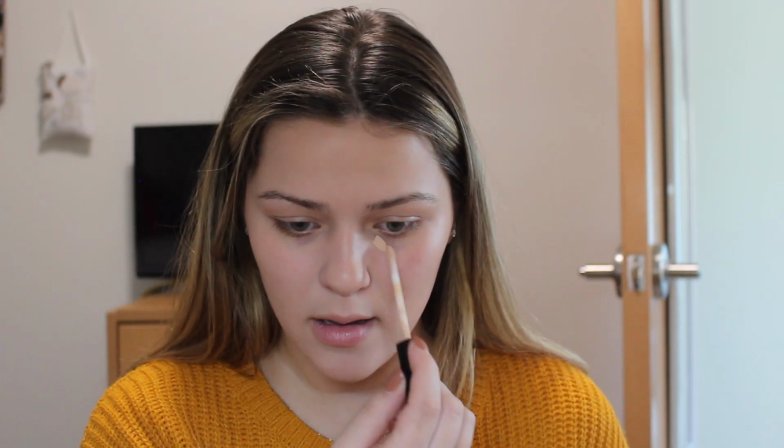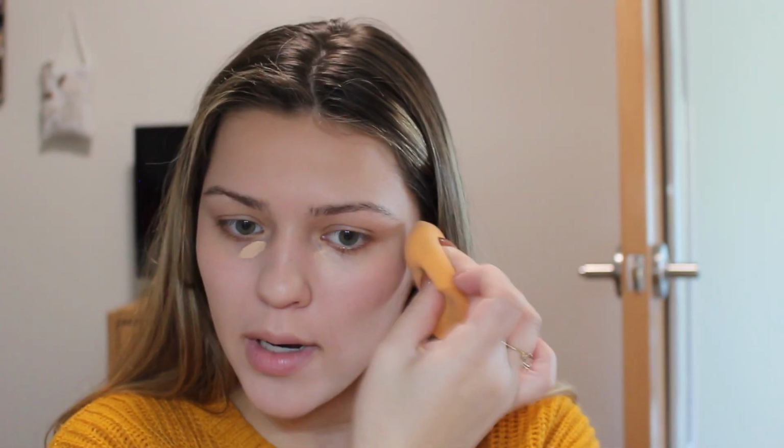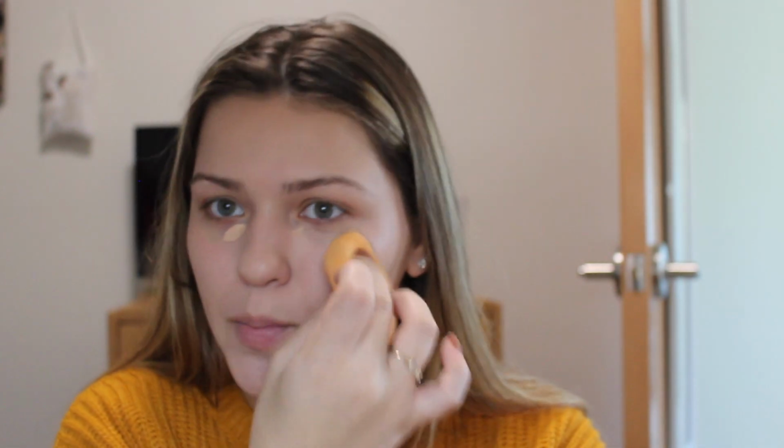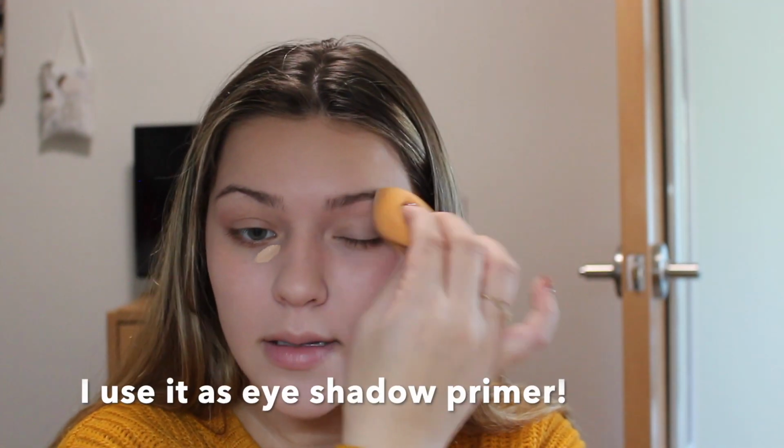For my go-to look, I actually only apply it right underneath my eye. I always start by bringing it down and over my cheekbone, not directly underneath my eye, because I have under eyes that crease, so the less product that is there, the better for me. So then I'll just go into that inner corner a little bit and bring it underneath the eye. Then I'll also bring the excess on top of the eyelid.